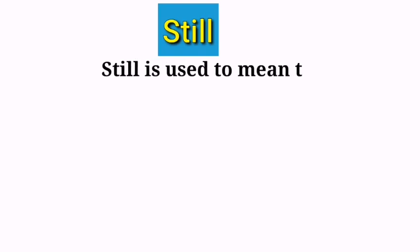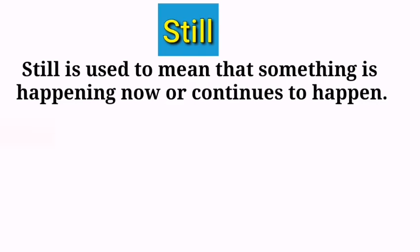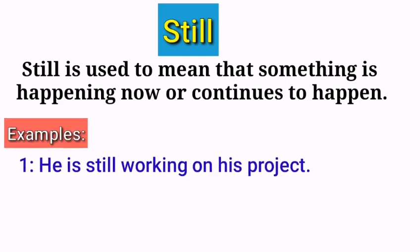Let's start with the word, still. It can be defined as, still, is used to mean that something is happening now or continues to happen. He is still working on his project. Look at this example. The word, still, is an adverb which is used to show that his working on the project is still in progress. So, you can see that this word is used to show that working on the project still continues.